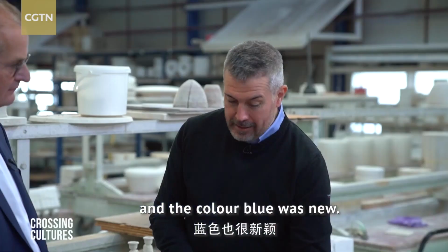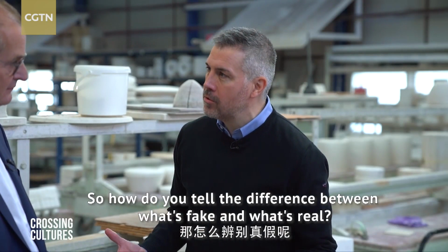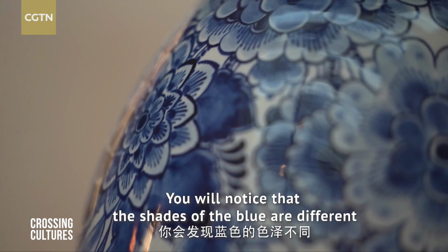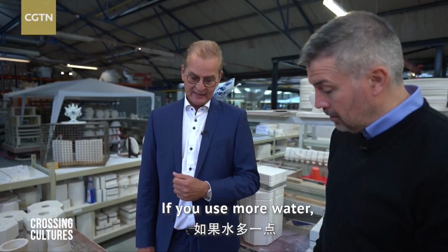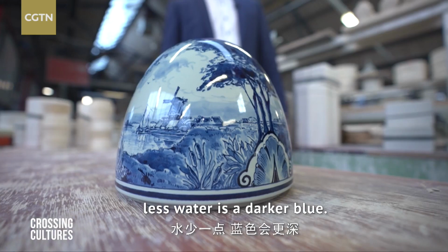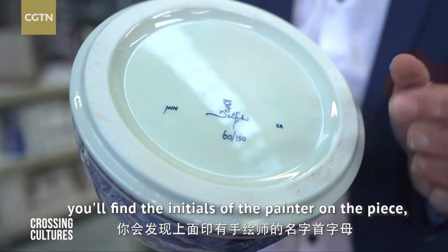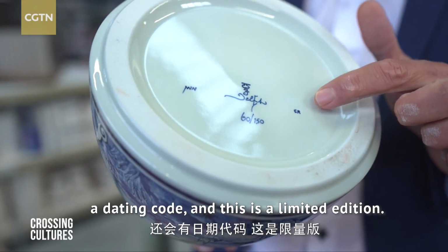So how do you tell the difference between what's fake and what's real? The easiest is you would have another skirt beside it and you could compare it, and then you will notice that the details will all be a little different. You will notice that the shades of the blue are different because we paint by hand. If you use more water, you get a lighter blue. Less water is a darker blue. And of course, you can also tell by looking on the bottom. The name Delft, of course, is included. You will find initials of the painter on the piece, a dating code, and this limited edition. This is number 60, and we're going to make totally 150 of these.